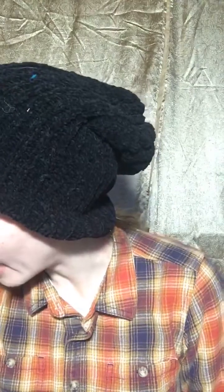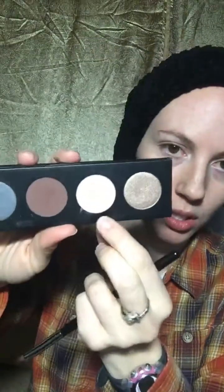Okay, so I am going to take my deluxe brush. You're going to see all these brushes I'm going to use that come with this presenter's kit. I'm going to go into Discreet. Remember, that's that light coral color. It is a satin. I'm just dipping my brush in there, getting it on the brush. And I'm just going to press this all over my eyelid, all over the eye. I'm really pressing into that primer and just setting it.